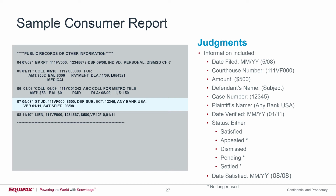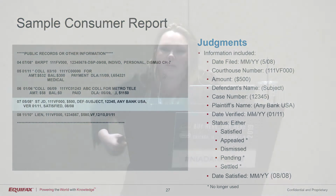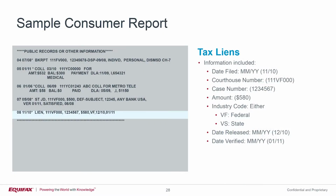Sometimes things won't show satisfied, so understanding whether something has been satisfied or not, or if they can prove it, matters. A lot of times, especially around tax season, you'll see somebody get money and go ahead and pay off the judgment, and it just hasn't been updated. This is not an industry, especially when you get to the collections, that is always the most timely in updating their information. So making sure you have actual information, I would say, is a best practice.